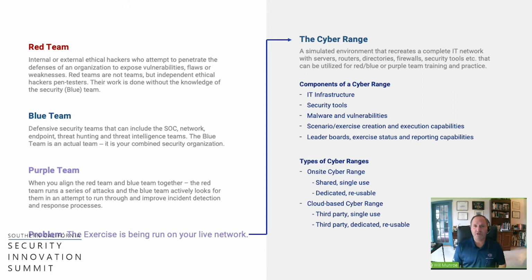That's very different than your cybersecurity defenders. Most of the time, red teamers are ethical hackers, pen testers, and they're going through trying to find flaws, weaknesses, and vulnerabilities in your real live environment and point them out to you so they can be fixed before the bad guys find them. Your blue team, on the other hand, that's really your security team. So that's easy. And it is, in fact, a team. They do have to work together, whether it's the people working in your SOC working together to understand an incident and respond to it, whether it's your endpoint or your network people, they all have to work together ultimately to detect and contain a cyber attack.